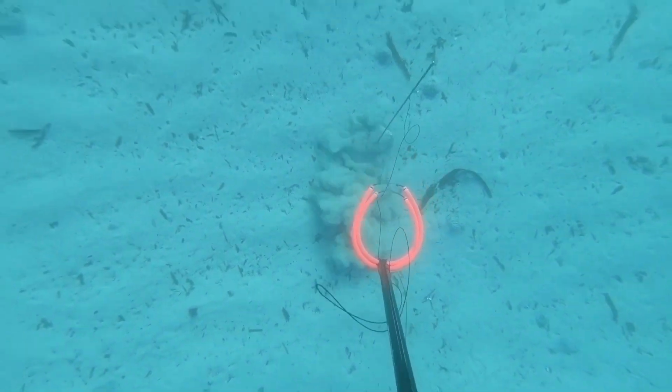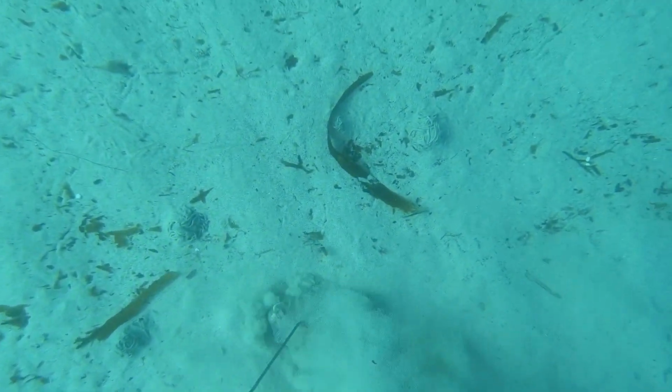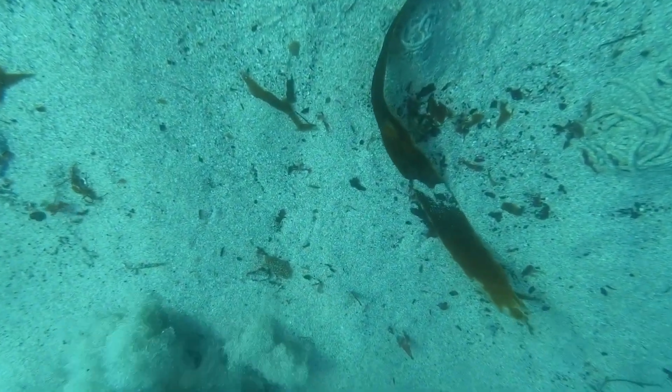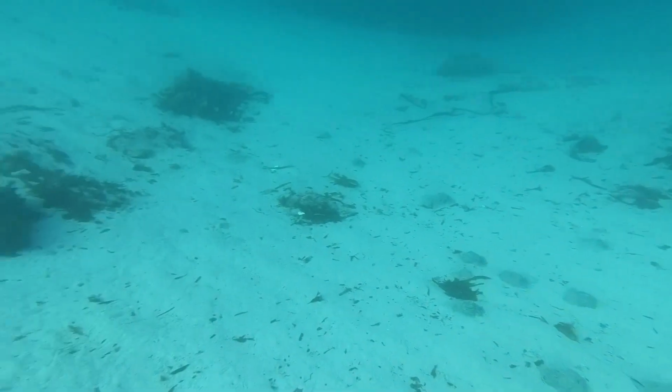Another flounder here, easier to spot, and one that I managed to hit successfully. Dived down and grabbed the other end of the spear to make sure he was secure on the flopper.